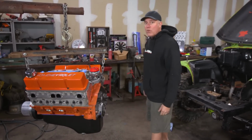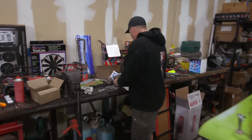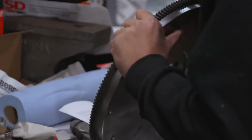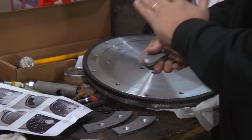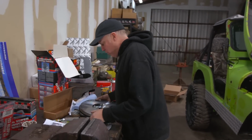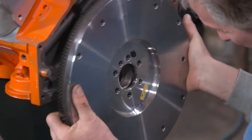I panic ordered a bunch of flywheels last night and ended up getting actually the right one. And here it is right here. The pattern is going to be different here, whether it's one piece or two piece, but also it takes a special extra bolt-on weight. So I ordered that separate McLeod package of weights, and I'm going through their hieroglyphics trying to figure out which weight goes in what bolt holes so that we can slam this on the back of the engine and then get this thing into the Jeep.